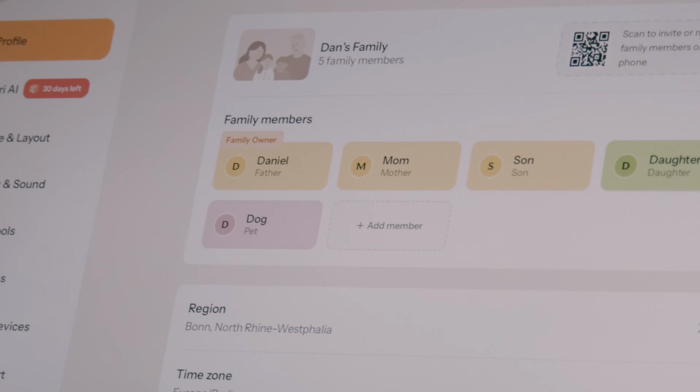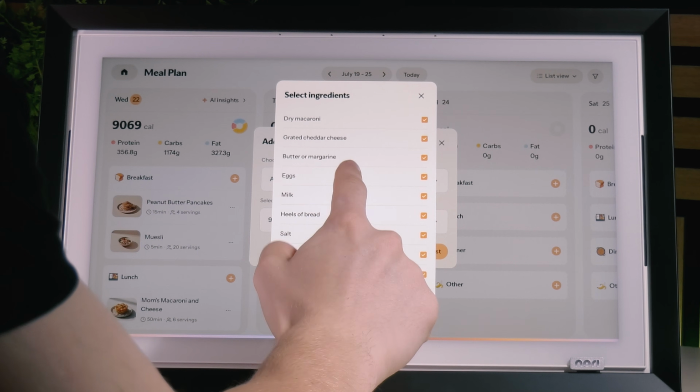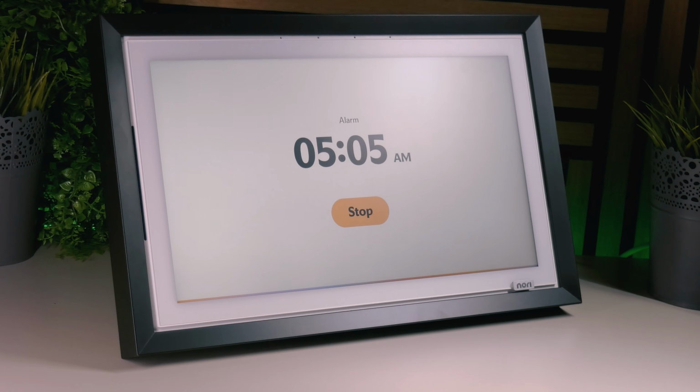Of course, it works best if the family actually builds the habit of using it every day. But the idea is clear. Nori helps reduce the mental load and makes daily family life easier to manage together.